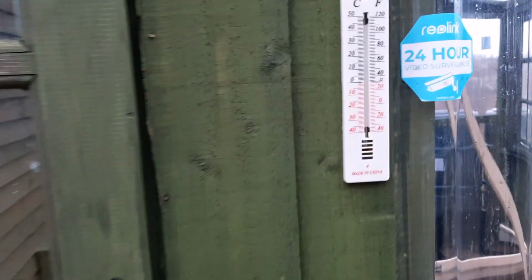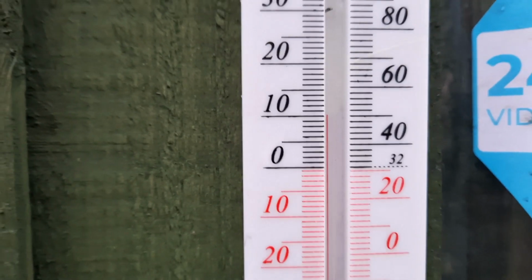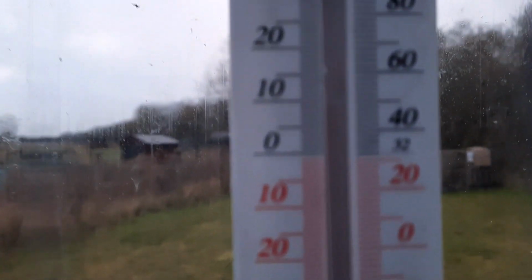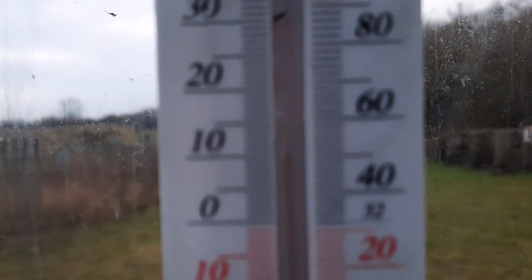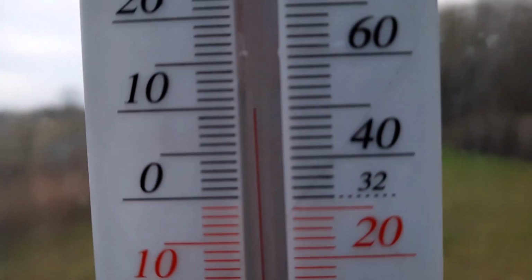Well, since we're here, let's take a quick look at the temperatures. And we've got a balmy 10 degrees outside at this time of the morning. That's unheard of. What have we got inside? Actually not that much different, 10 degrees, if it'll ever focus. It's trying to look out the window. There we go.